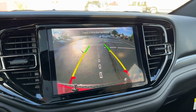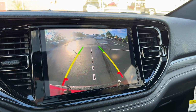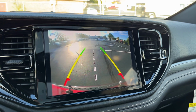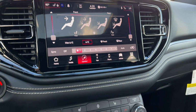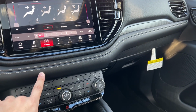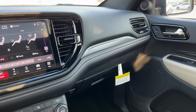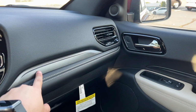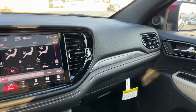Here is the backup camera. The backup camera resolution is alright. It is nice and wide, but definitely the Ram backup camera is much better than the Durango. And coming down, I really like this stitching. This is actually nice and soft, and I really like the fact that the stitching continues all the way down there. There is this carbon fiber looking trim, or has like a snake skin look.